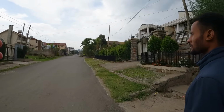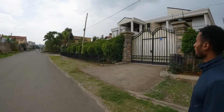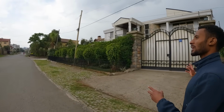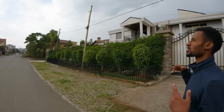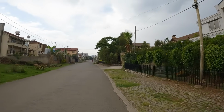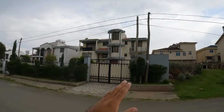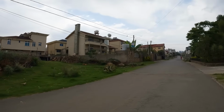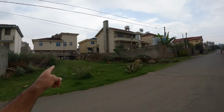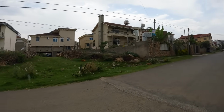Was it one development company that came here, or just different people who came and started building? It's different people who come and build in the way they just want. Every house is very different, actually really unique. Look at that one, and then this one. It's totally different, so individual. This one, they started building it, but they never finished. They ran out of money, I think.